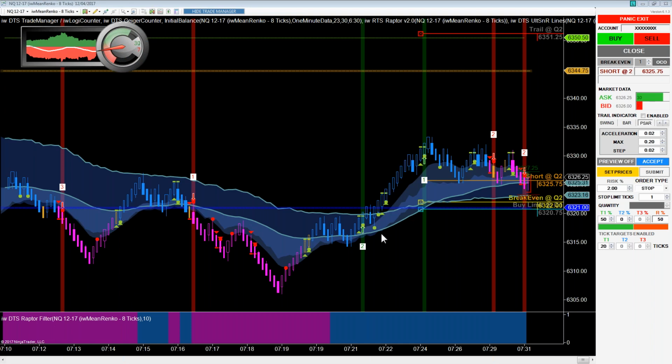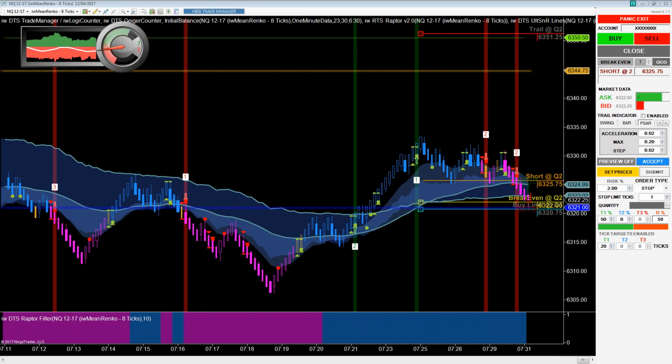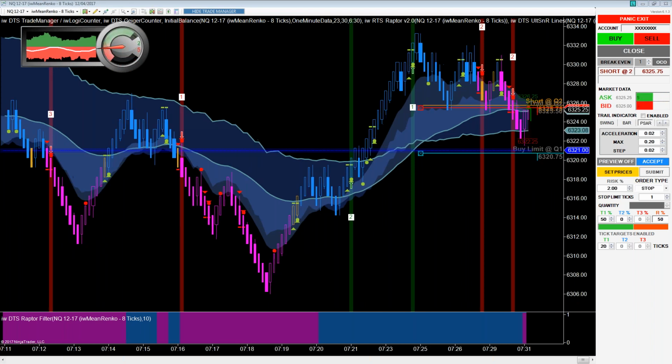So because the trend is down, I'm favoring selling signals over buying signals. Okay, so we hit the break even. Come on, don't flinch yet. Oh, so close. All right, well, if they come back here with yet another sell signal, we're going to get like a cloud cross.